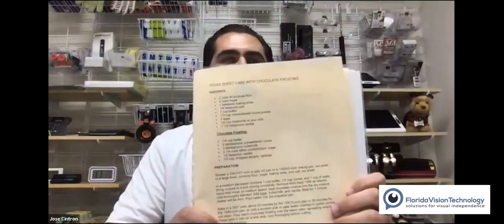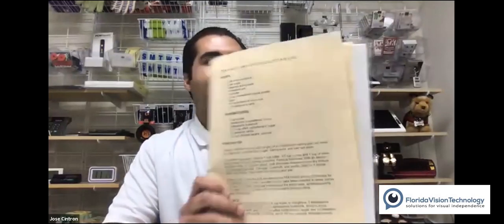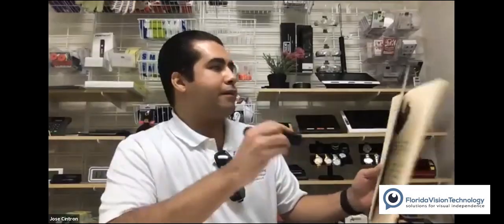Then we also have people who like to bake, maybe cook, follow a recipe, right? So here I have a recipe book. And again, I cannot see. So I'm gonna take my OrCam, hold it up from the recipe, again, about a foot away, press that trigger button.